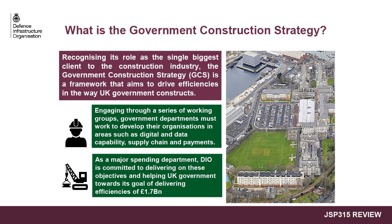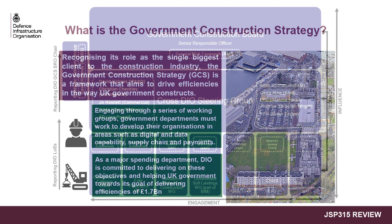Three key points emerge. 1. The government is construction's single biggest client. 2. The government is engaging with its departments through a series of working groups. 3. MOD is a major department committed to achieving the savings demanded by the strategy. Delivery of the strategy is being led by the Defence Infrastructure Organisation on behalf of MOD.